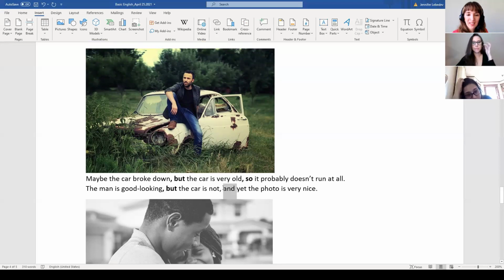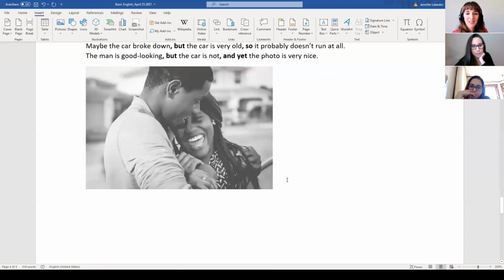Not everyone will say that, that's right. You might just use the one. But often, especially in less formal English, I hear this used together. And yet, the photo's very nice. Okay. One last one. Here's our last photo.